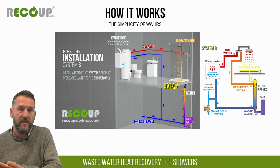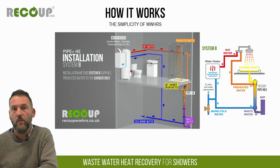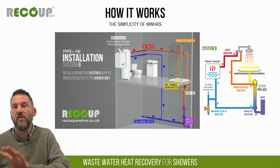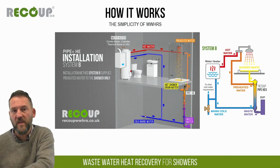This is a simpler method of installation, and it's normally the method used whenever there are secondary wastewater heat recovery units. So as a primary, we'll look at system A. Any secondary wastewater heat recovery units installed would be system B.